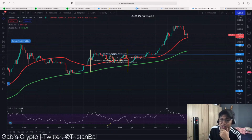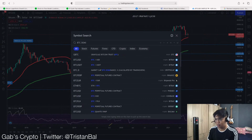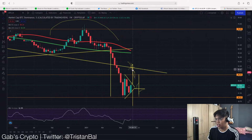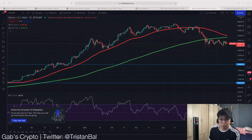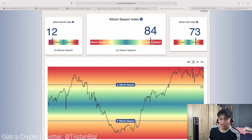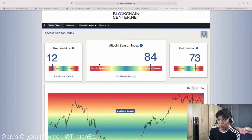In the past, gaano po katagal ang altcoin season at Bitcoin season? Good question. Let's try to look at the chart again. So, yung ating ano ngayon, burahin na natin to kasi medyo magulo. And guys, nakikita nyo na ba ulit? Nawala lang saglit ulit. But anyway, we are going to end this anytime soon. So, historical data, around 3 to 6 months lang yung altcoin season. 3 to 4 months lang.